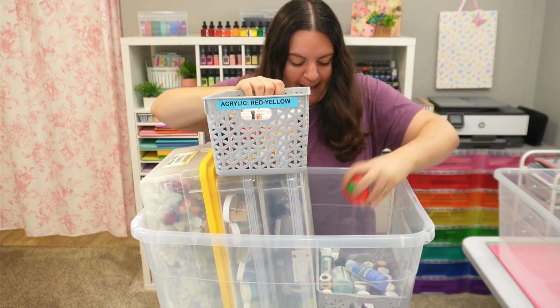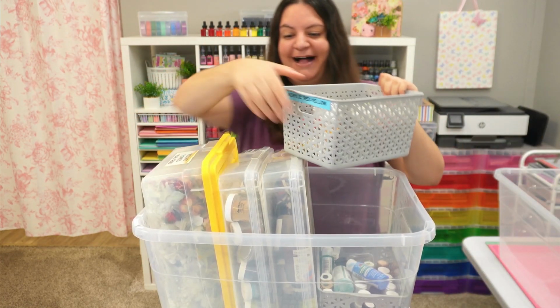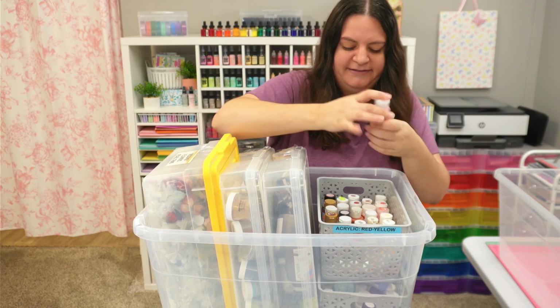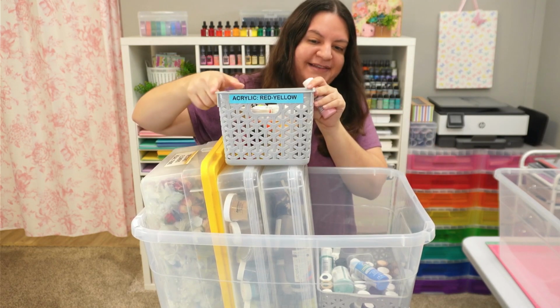And already, Bob, you didn't even try to hide this time. You're just chilling like a villain. We sell a lot of paint, so this is a really, really good find. I hope these are still good. They passed the shake test so far, and this one is labeled reds and yellows.